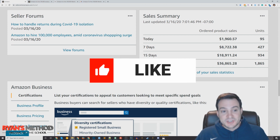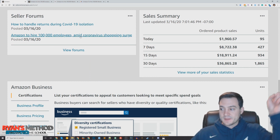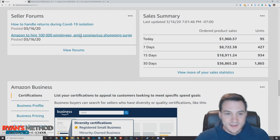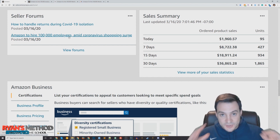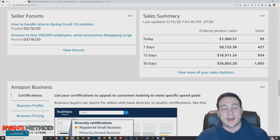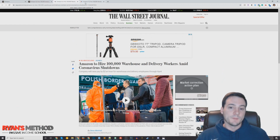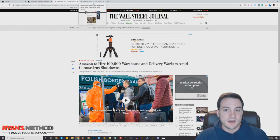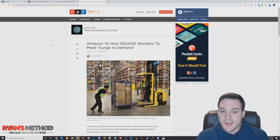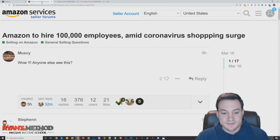Now, I did actually read an article, and you can see it here on the seller forum side. It's so hard to do this pointing thing above my head because it's reversed. But Amazon is apparently going to hire 100,000 employees because of the surge they've seen in shopping due to the coronavirus. I wasn't sure if that was actually true. The seller forums can sometimes be speculation, but I was able to find confirmation on the Wall Street Journal and NPR that they are in fact hiring 100,000 employees.